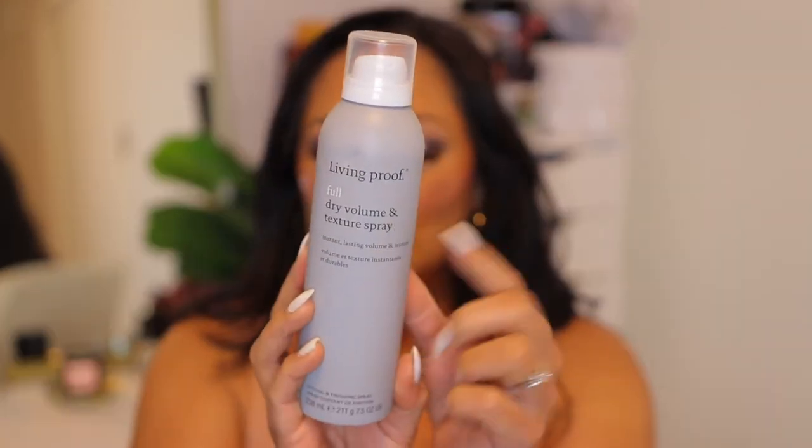This is the Living Proof Dry Volume and Texture Spray. This is amazing stuff. I love this for texturizing my hair or lifting my hair, because you see my hair is flat. I curl it, it always lays flat. I have been searching for products that will give me some volume, and this does just that. So I'm gonna show you.